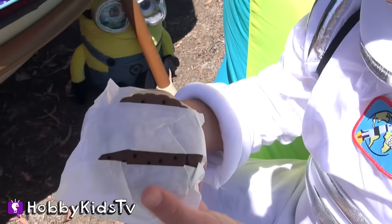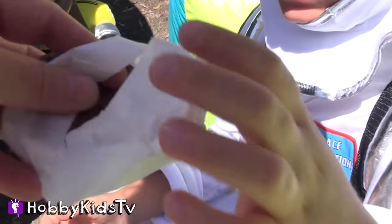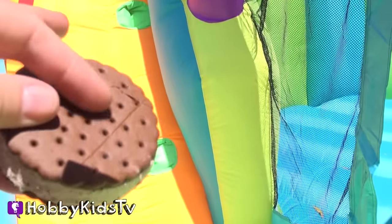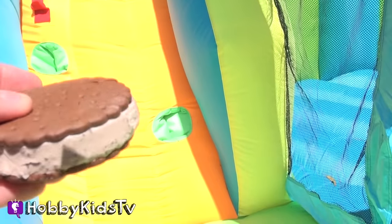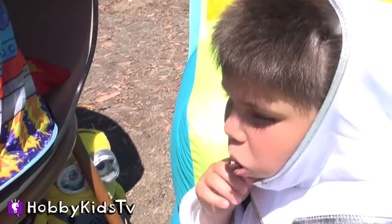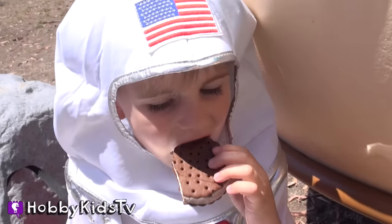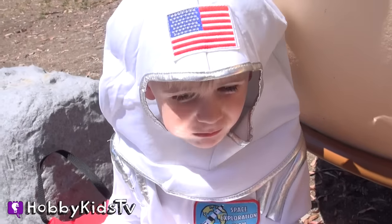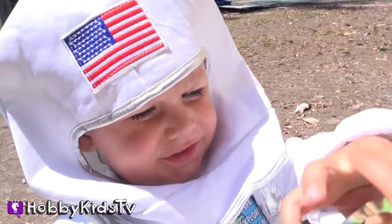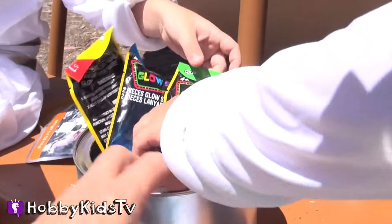That is what an astronaut would eat. Bite into it, tastes just like an ice cream sandwich. Good. And we've got Neapolitan ice cream. Time to open up that astronaut hobby, baby. This is in our emergency kit, guys.